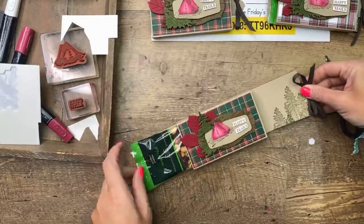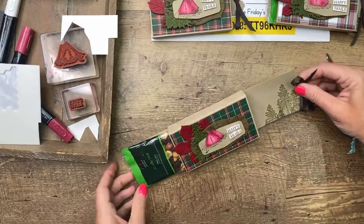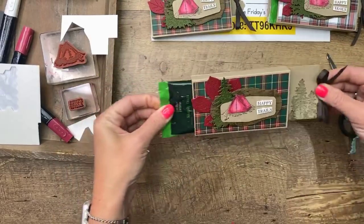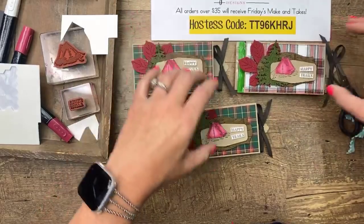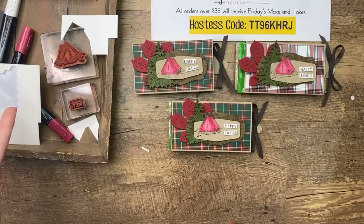All right. Now, this is over here, just in case you guys didn't figure that out. That is to write your message. Okay. And there you have it. A cute little camping treat. Girl Scouts, Boy Scouts, family camping trip. How fun, how cute, right? You guys like it? I think it's really cute.